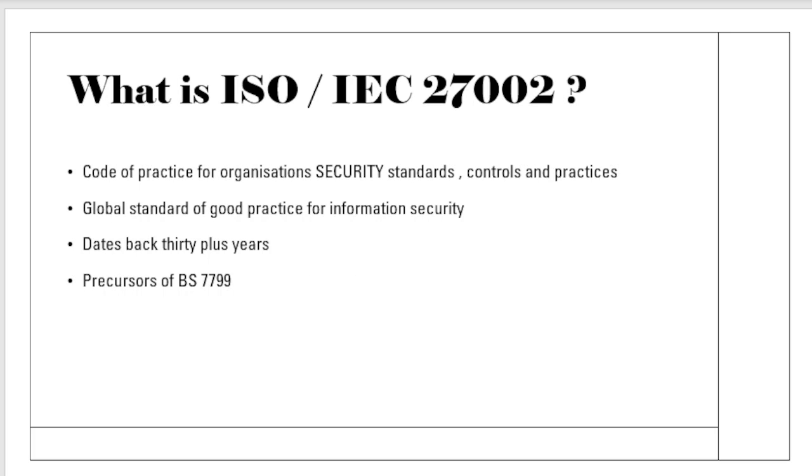The last slide here is around what is ISO IEC 27002. It's a code of practice for organisations in security. It's around the standards. It's about the controls and practices. It's absolutely about good practice. It's not a new thing. It does actually date back to around 30 plus years, and it's the precursor of BS 7799.